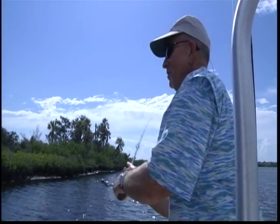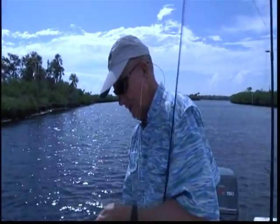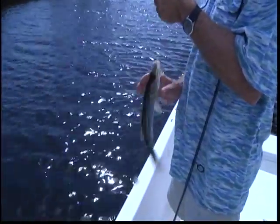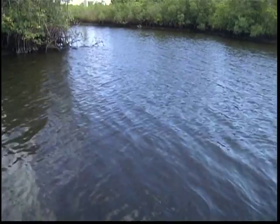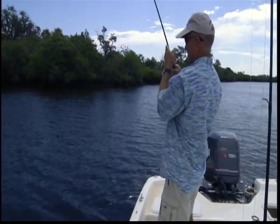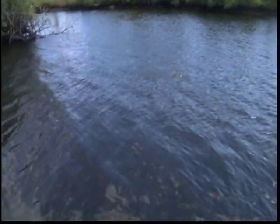Get that, flip it. Oh, not quite, maybe. Now, I didn't think that cast was quite in there, and is actually out a little bit. And this guy ate it right there. Same theory, but he was in a little deeper water. A little deeper, I wonder if that's the deal. Acting like a little better fish here. Might be a red. Feeling like a red. He's got little shoulders, I just seen his tail. Yeah. Looks like a red.